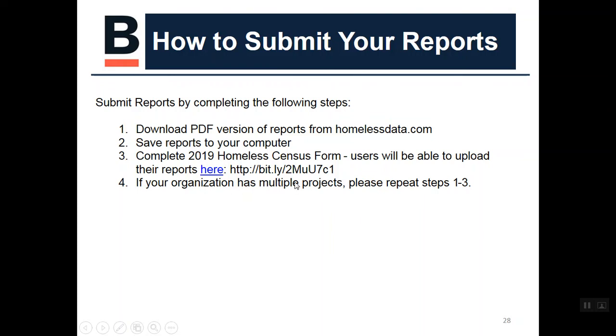If your organization has multiple projects, please only submit one project at a time. What this Google form actually does is it creates a spreadsheet on the back end for us to be able to manage a little bit easier. So if you were to submit 3 all in one line, then the spreadsheet just looks really, really funky.